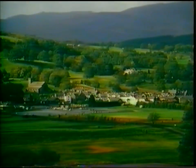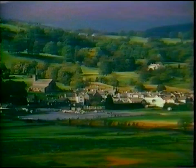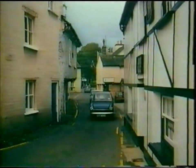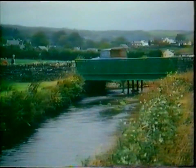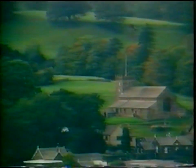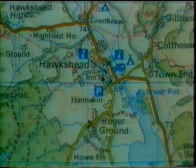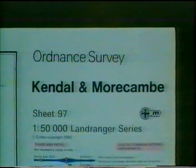Take this village, Hawkshead. It has a church with a tower and a main street with houses on both sides. It stands by a stream which flows under a road bridge to a small lake. Behind the village is a wood. You'll find all these features on the map of Hawkshead on the Ordnance Survey 1 to 50,000 scale maps of Great Britain, represented as conventional signs.